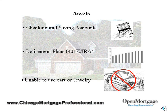Keep in mind that if you are taking the funds as a loan, the repayment of the loan back into the plan may be considered income and may impact your debt ratios. People often ask if they are able to list items such as cars or jewelry. While this is a good thought, these items would be unable to be used as assets.